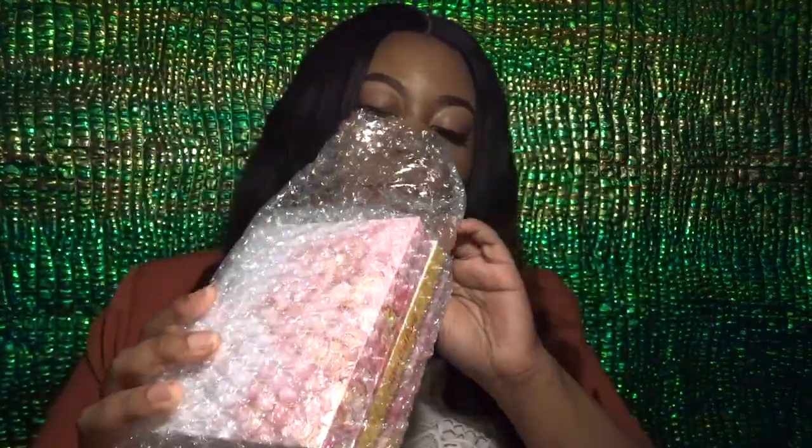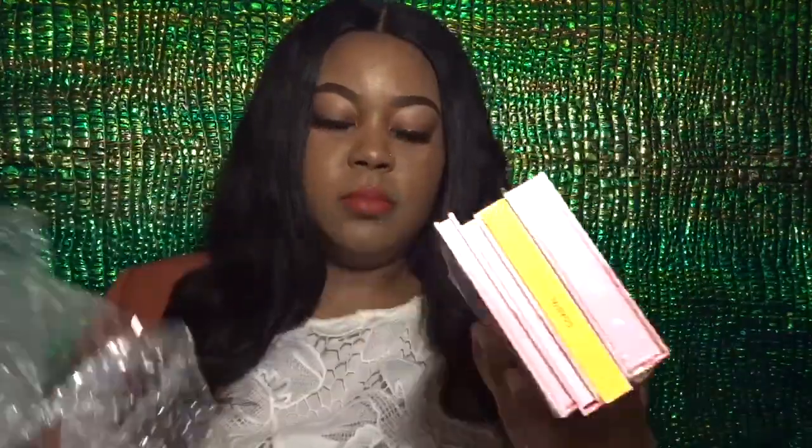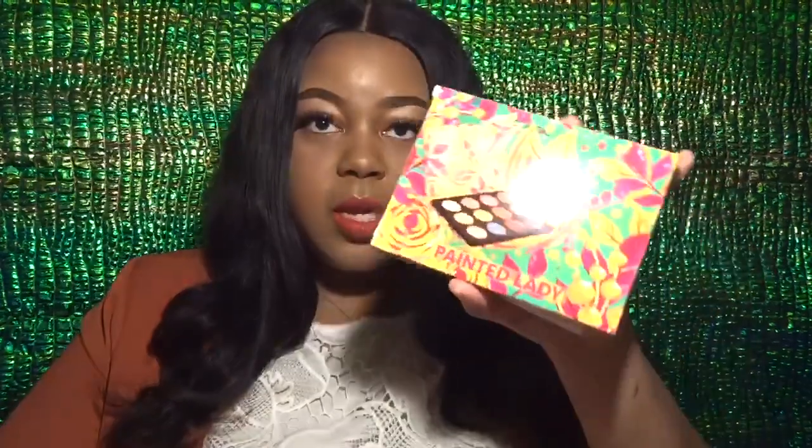Next, we have a whole lot of eyeshadow palettes and blush kits and different things in here. So let me open this up for you. We have the Coastal Scents Concealer Essentials palette. We have the Blush Essentials palette. We have the Painted Lady palette. And we also have a Brush Essentials box here.